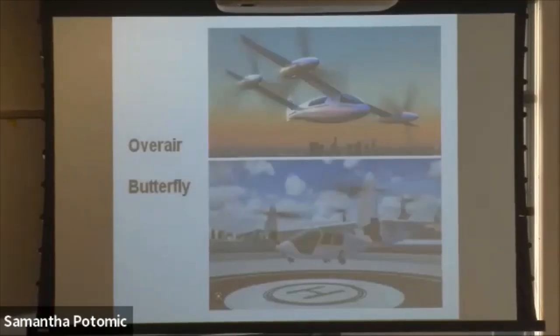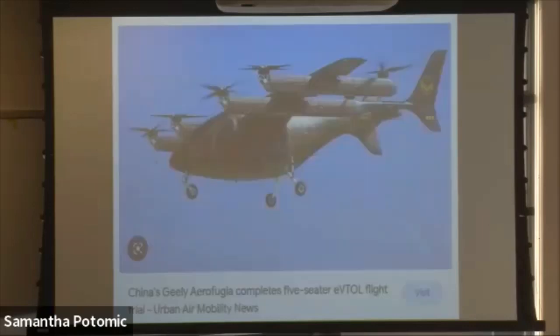This was another aircraft that was mentioned in the talk previously. I'm just showing two examples here. The top example is when it's flying high speed horizontally. The bottom example shows the configuration for hovering and vertical takeoff and landing. This, again, I believe is a California company. We'll see how well they do.